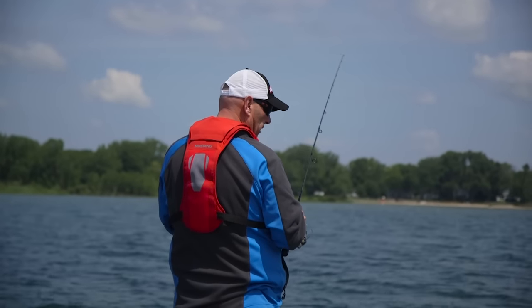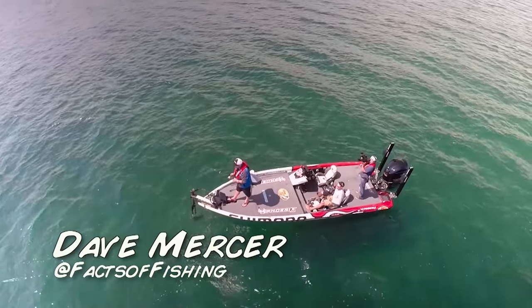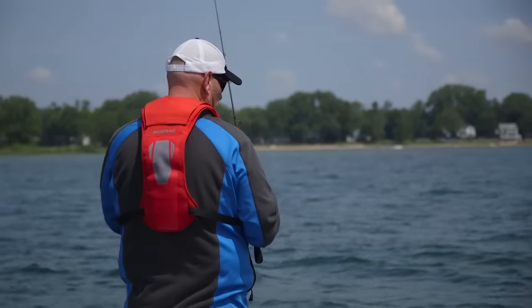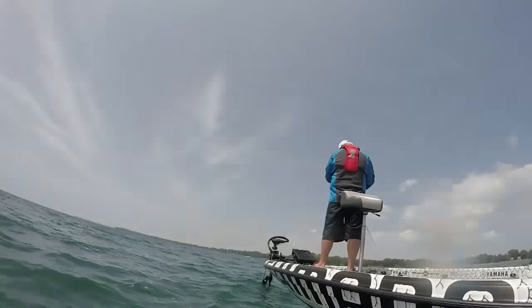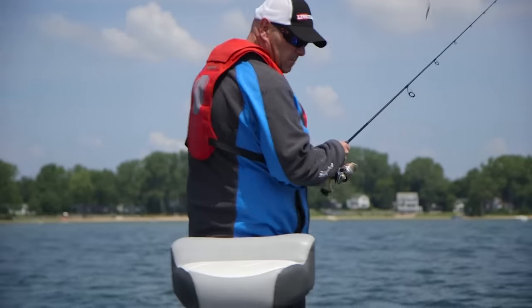Wow, it's been a lull here. I better get my act together and start catching them. Spinnerbait would probably be pretty good. Can pick that up and swirl it around a bit. Tiny chop and some sun. It's pretty textbook for a spinnerbait. Just try something real quick.